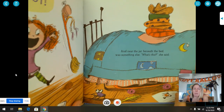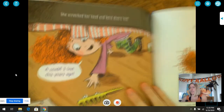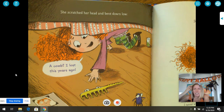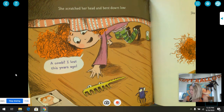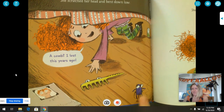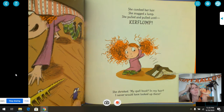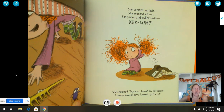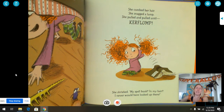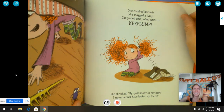And near the jar beneath the bed was something else. What's this? She said. She scratched her head and bent down low. A comb? I lost this years ago. She combed her hair. She snagged a lump. She pulled and pulled. She pulled and pulled until kerflump. She shrieked, my spell book? In my hair? I never would have looked up there. Her whole spell book was in her messy hair.